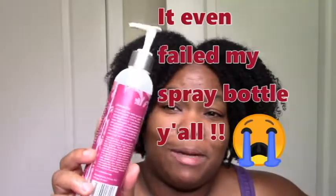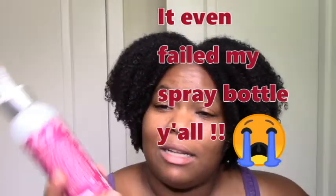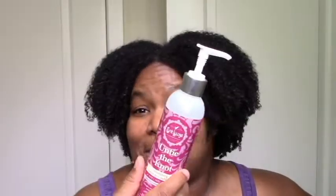Trying to go from cleanser to leave-in, the struggle was real for my tight curls, coarse, kinky hair. So I definitely wouldn't repurchase this. This is going into my spray bottle. The little bit that's left of it is going to be in my spray bottle until done. And I'll be glad to see the back of this and never see it again, pretty much.